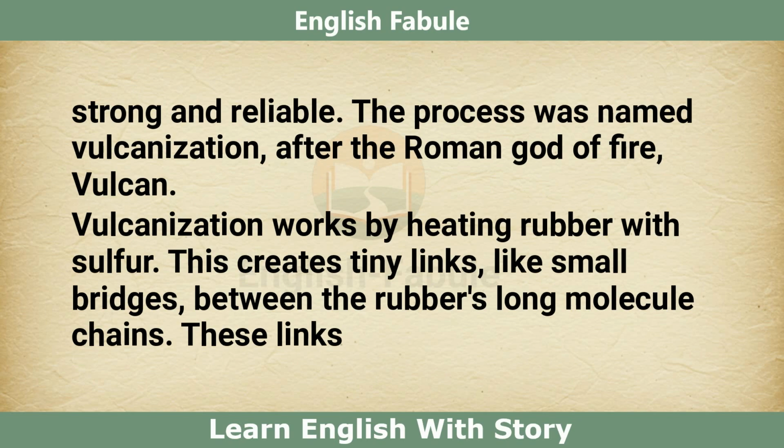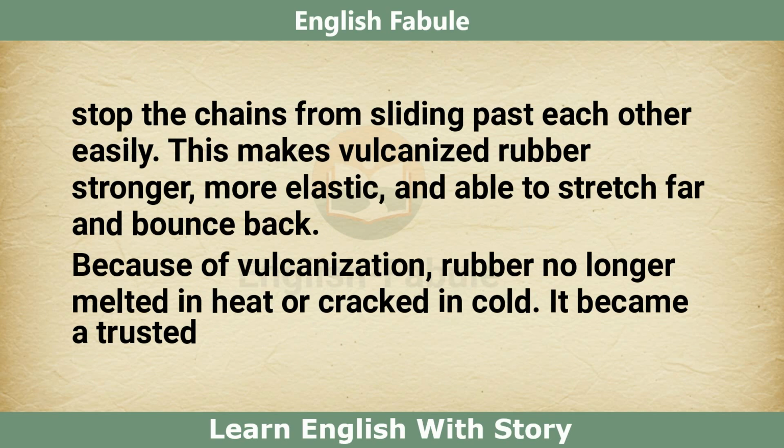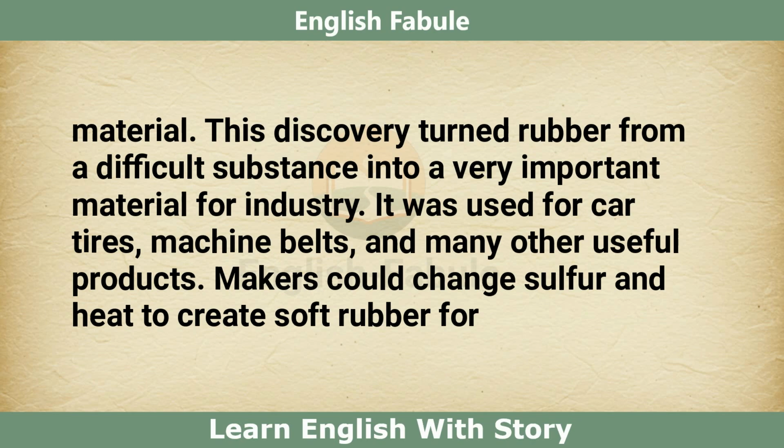The process was named vulcanization, after the Roman god of fire, Vulcan. Vulcanization works by heating rubber with sulfur. This creates tiny links, like small bridges, between the rubber's long molecule chains. These links stop the chains from sliding past each other easily. This makes vulcanized rubber stronger, more elastic, and able to stretch far and bounce back. Because of vulcanization, rubber no longer melted in heat or cracked in cold. It became a trusted material.